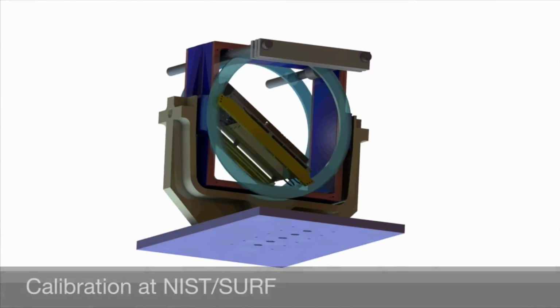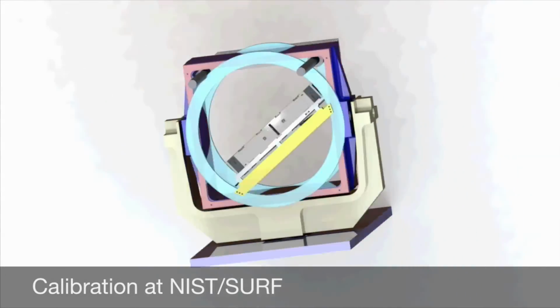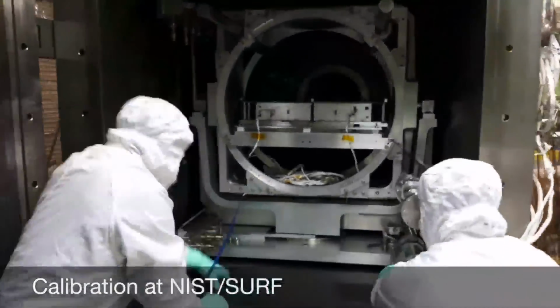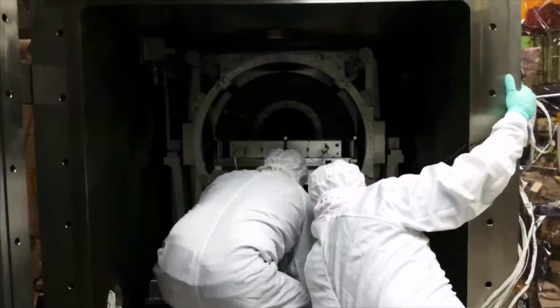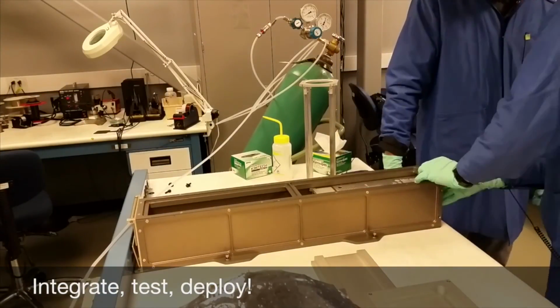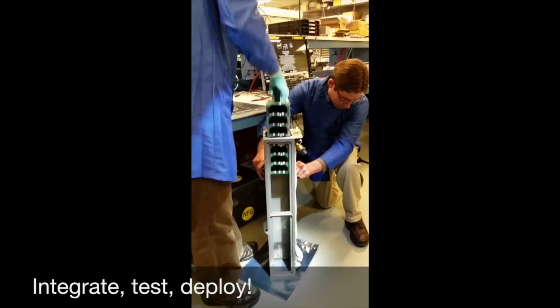And then we also calibrated the science instruments. We went to the National Institute of Standards and Technology, NIST, Synchrotron Ultraviolet Radiation Facility, and we calibrated. We also made sure the spacecraft would fit in the deployer as early as we could, and it did.